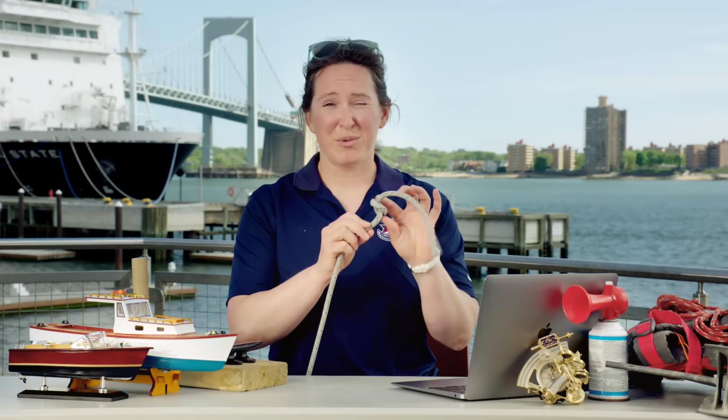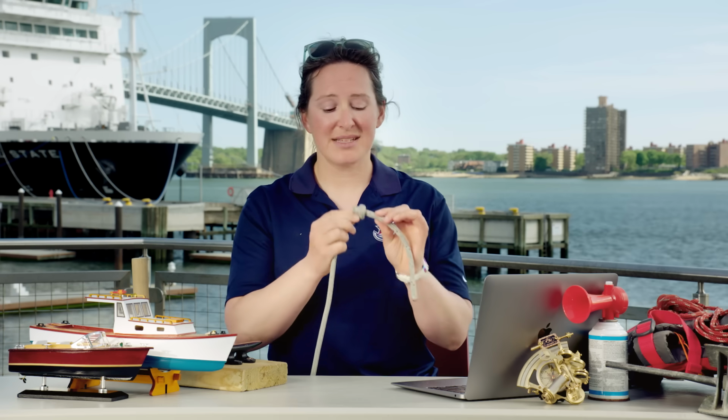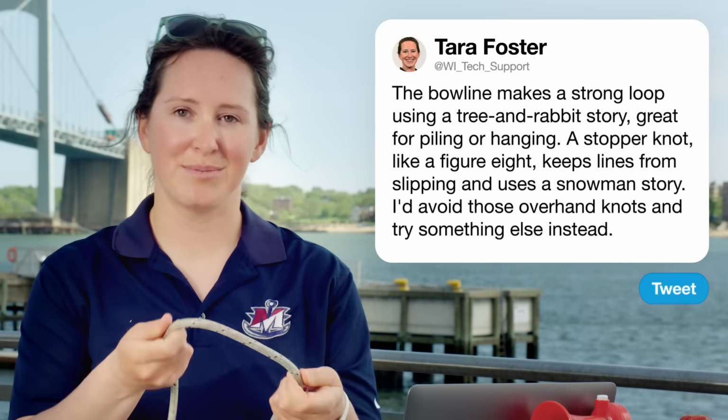The other thing we want to avoid with an overhand knot is that under a lot of stress or a big load, it becomes so tight that it almost becomes impossible to undo because it doesn't have a good break point. So I'd avoid those overhand knots and try something else instead.